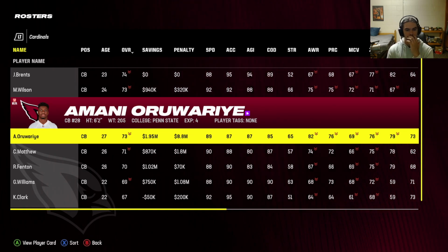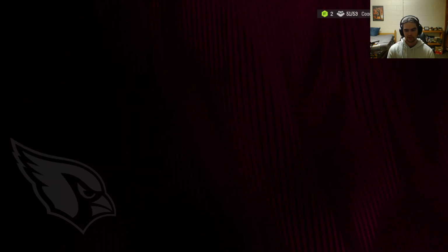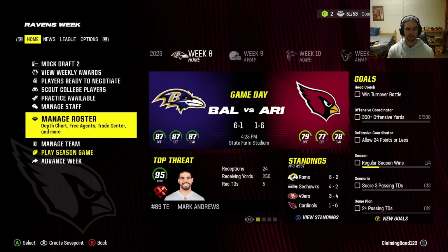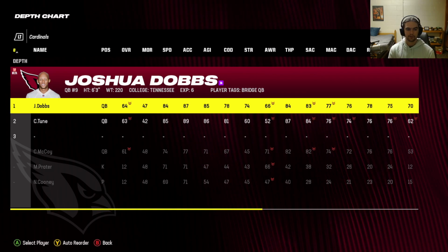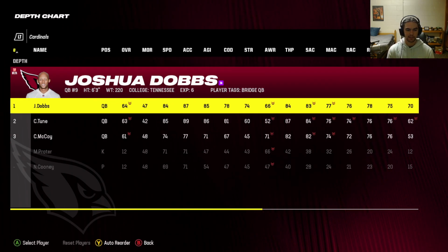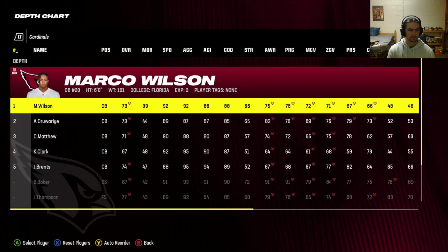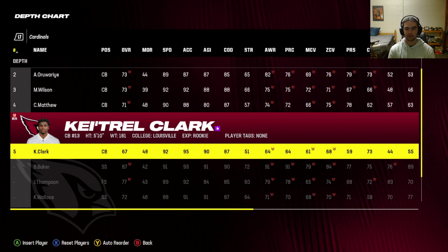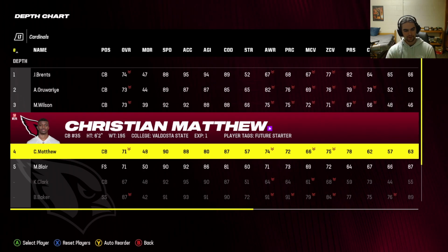Still not sure if we're gonna put in Oruwariye or Wilson next. Let me see about that. Oruwariye, I feel like, has earned some playing time for sure, but whoever I don't put in immediately is still gonna have a lot of slot roles. I don't really want Keitrell Clark anywhere near this depth chart. He's a return man for us, really.